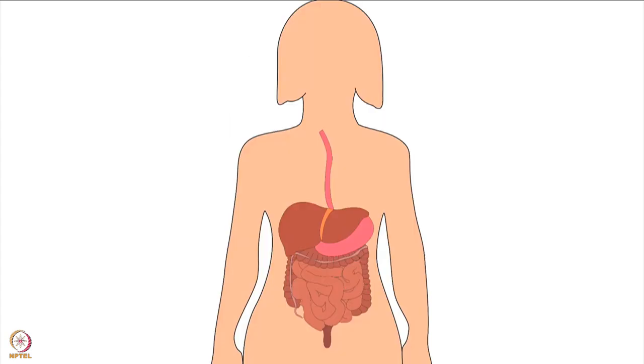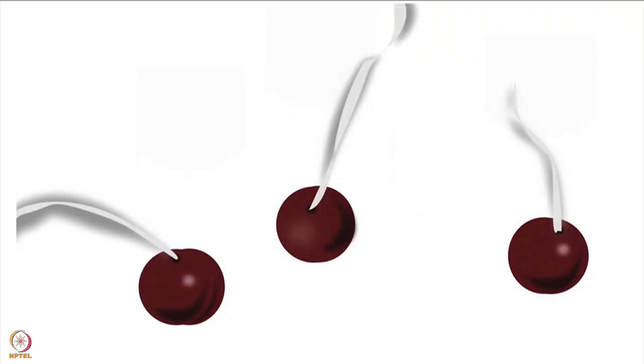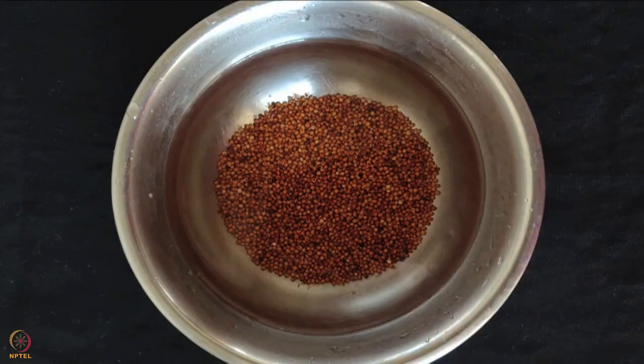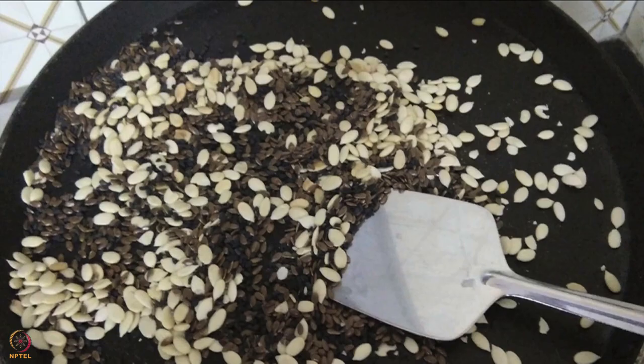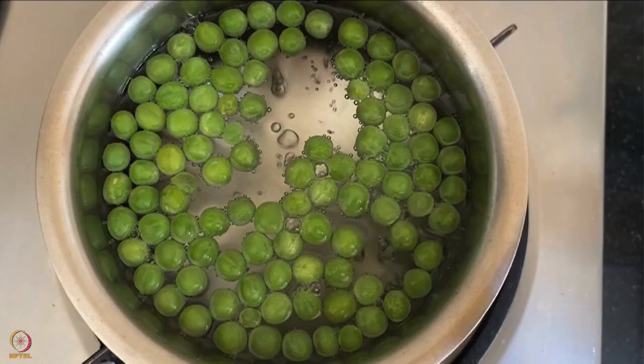Along with intake of a nutritious diet, nutrient absorption is also important. Phytates, oxalates, and tannins present in the food affect nutrient absorption. Nutrient absorption can be enhanced by using various cooking techniques, for example, soaking, sprouting, roasting, and fermentation. Steaming, sautéing, and boiling are some other examples.